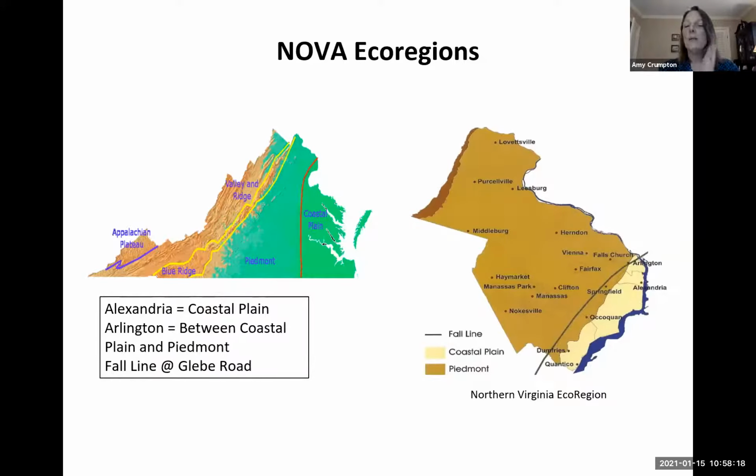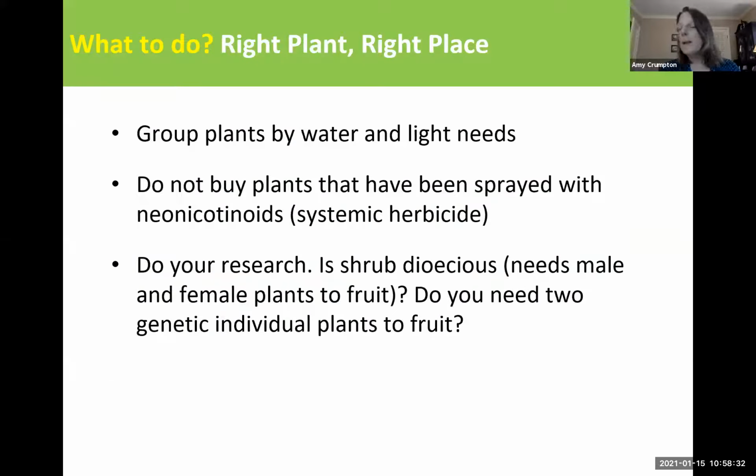But the thing I think that really matters for us is that we have an enormous number of plants that we can pull from to put into our yards that would start to help rematch the things that we need to do. So the right plant in the right place is another one of our mantras. You want to group plants by water and light needs. You don't want to buy plants that have been sprayed with neonics, I call them neonics, because that's a systemic pesticide and it's in the plant and it can stay in the plant for a while.